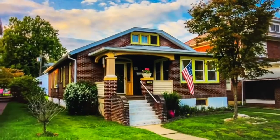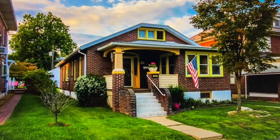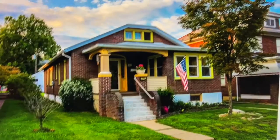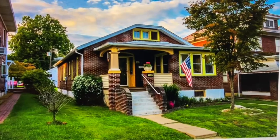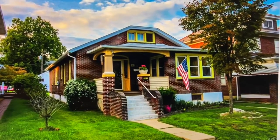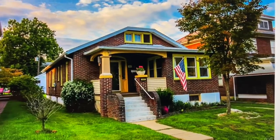Okay, so here's the first one I pulled out. This is actually in town, Palmerton. Some people might be familiar with this house. But anyway, I picked this out as a pretty good example of a good curb appeal of a home. Now, not the best, but I do think it has some really good features.